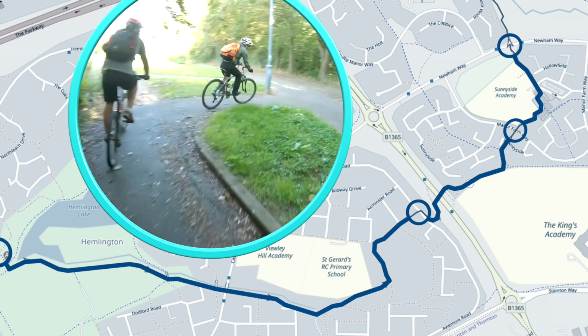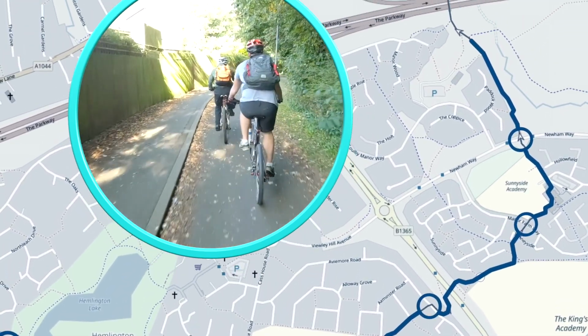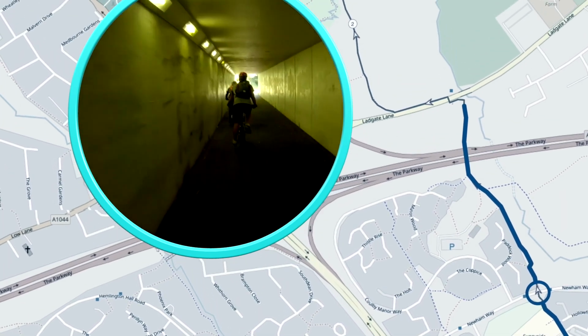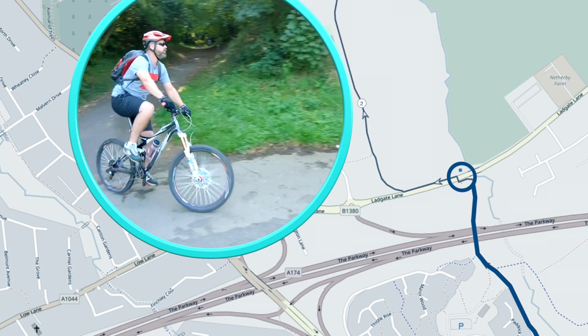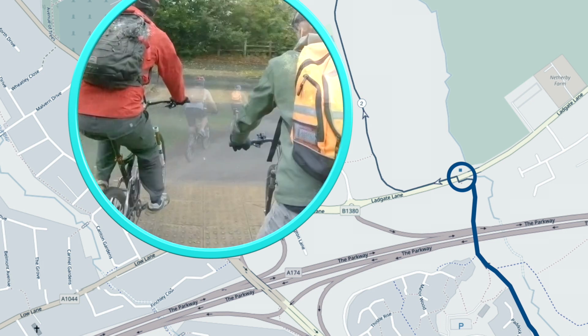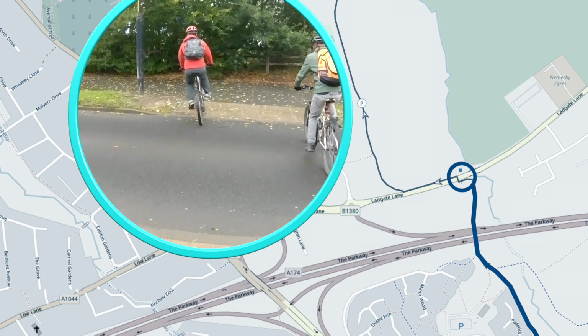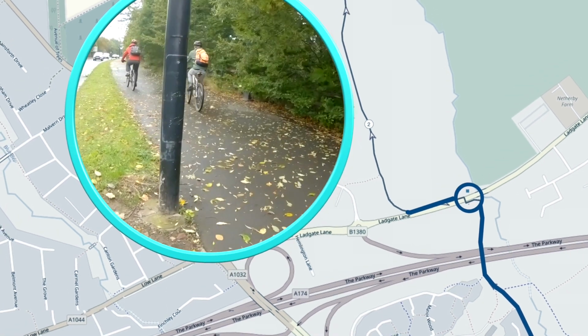Here you'll note that we turn right. We're actually following the marked path as per the rules of the cycle path. There's a tight left-hand turn at the bottom which is sometimes a little bit slippy, and here you'll notice we're crossing Lagate Lane. Again, you need to give way before you cross this junction, and there's actually an island in the centre so you can cross it in 2 stages if you need to.